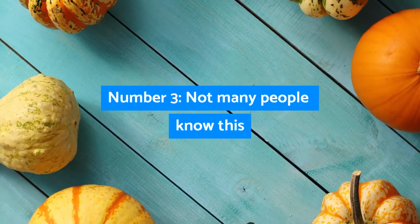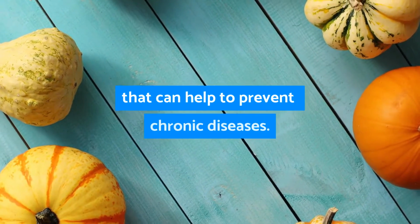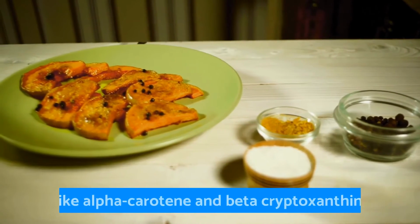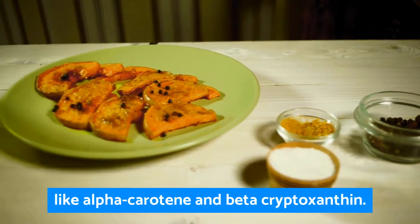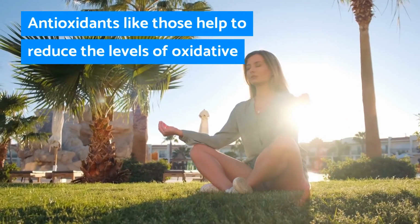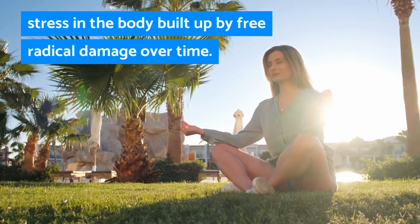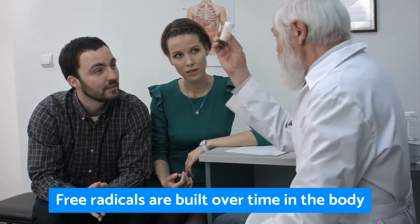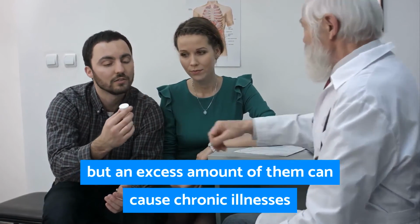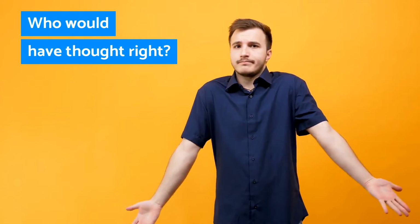Number 3. Not many people know this, but pumpkins have high levels of antioxidants that can help to prevent chronic diseases. Pumpkins contain antioxidants like alpha-carotene and beta-cryptoxanthin. Antioxidants like those help to reduce the levels of oxidative stress in the body built up by free radical damage over time. Free radicals are built up over time in the body, but an excess amount of them can cause chronic illnesses like heart disease and even forms of cancer. Who would have thought, right?